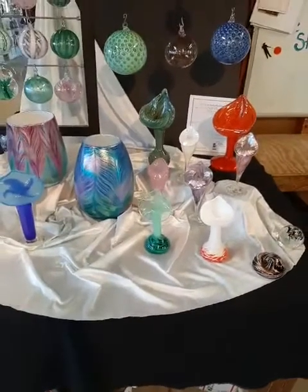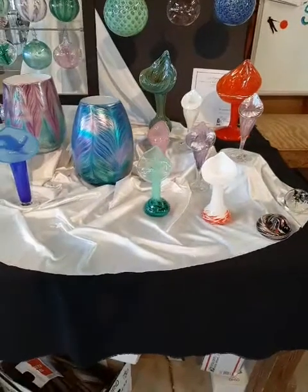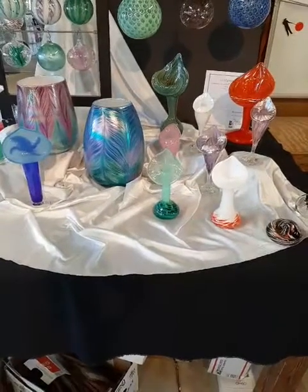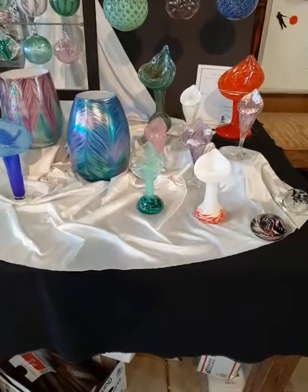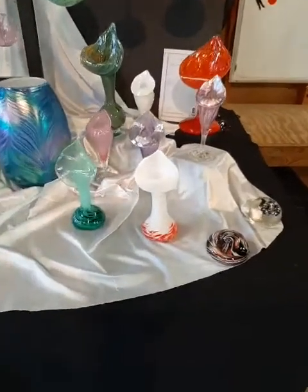Let's see. We're going to do a flower. Unfortunately, I don't have any flowers here. Josh will be pulling a solid flower out of glass. We'll show you that in just a moment. And then it'll be another type of flowered vessel, a jack in a pulpit, followed up with a bird.